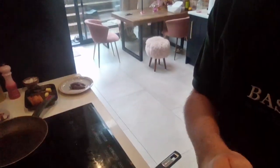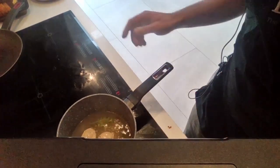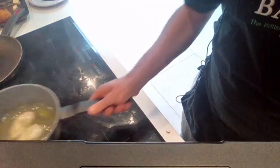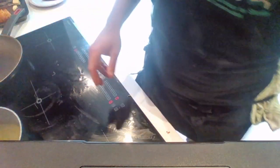So as that partridge is bubbling away, that's on a maximum heat down there. I'm just going to let it turn off and let that sit there in the residual heat and just cook them through. We don't want to overcook them and dry them out. They really don't take a lot of cooking. So another 3 minutes sat in that stock should be absolutely perfect.